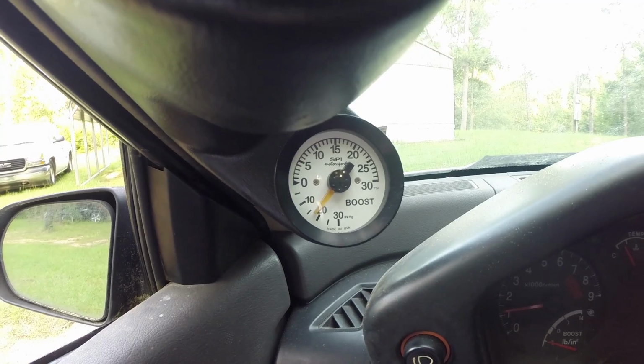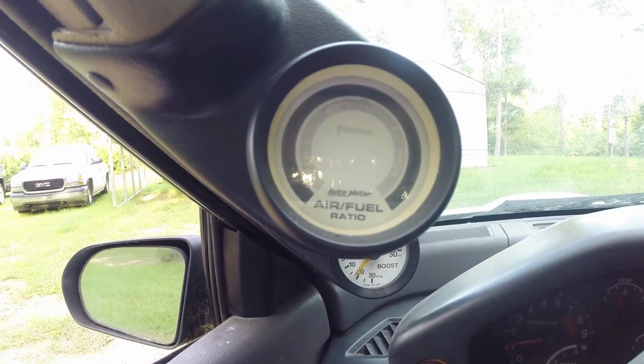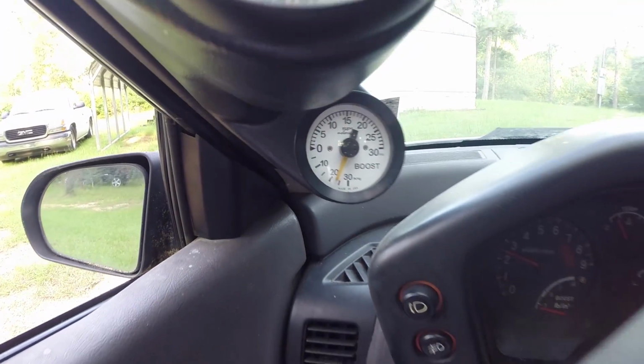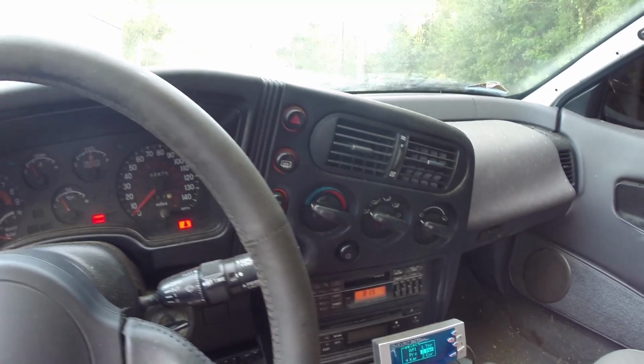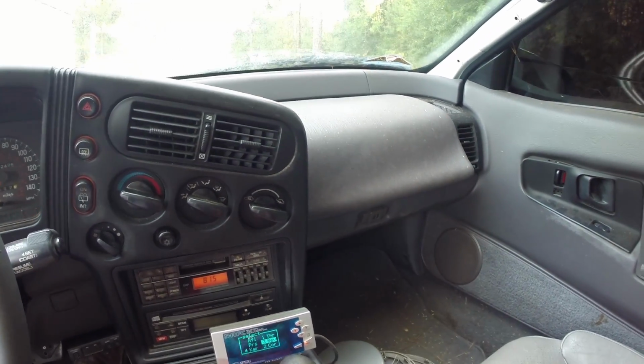Got a couple of pod things here. We've got the air fuel ratio, which I don't really think it's working. We've got a boost gauge. Let's see, what else? The dash panel and everything is a little tired.